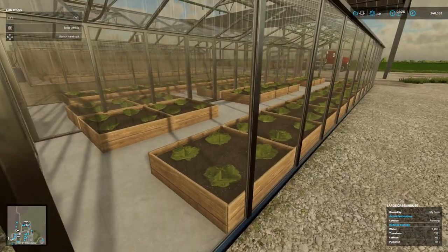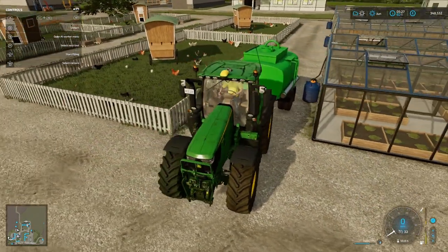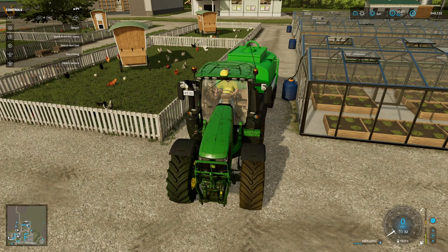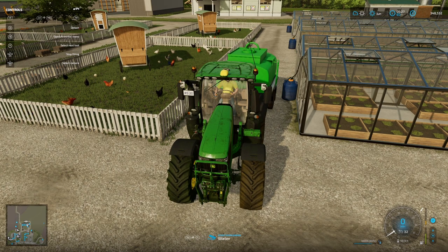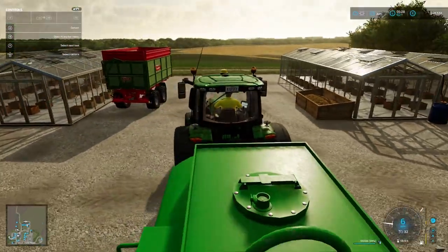Right, let's have a look and see. Yep, so we'll just do this in a bit of a time lapse. Get as much of the watering done as possible, and we'll catch you once it's done.